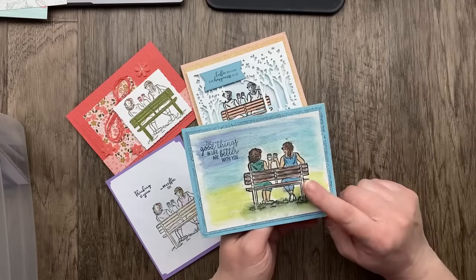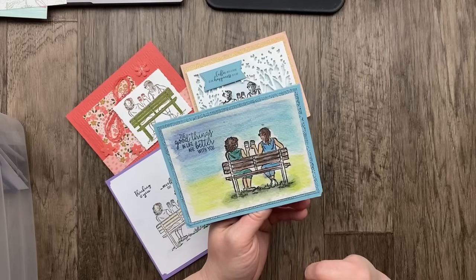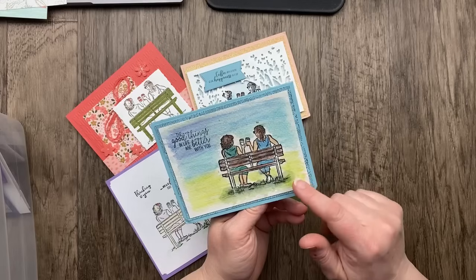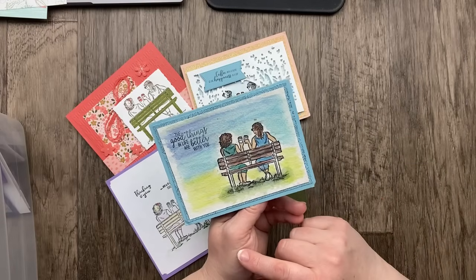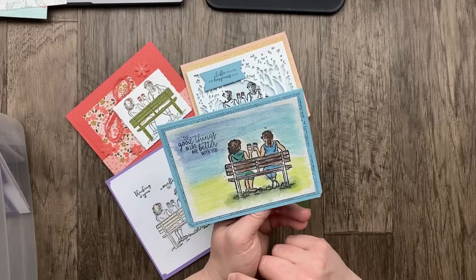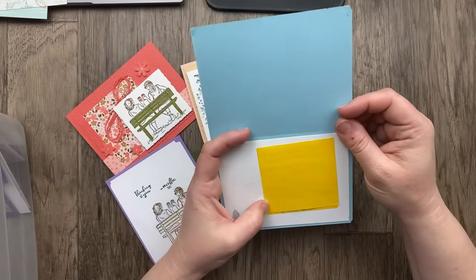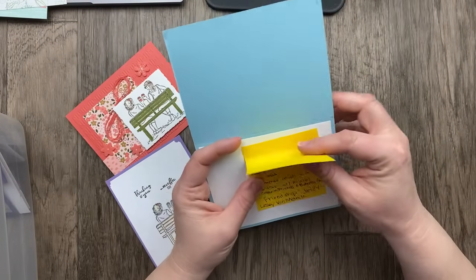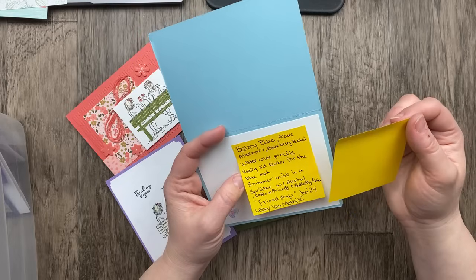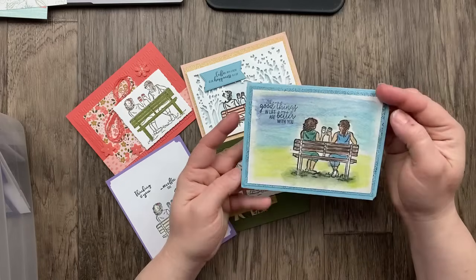Isn't this fun? This stamp set's in the annual catalog, and it's got a couple different images, but this one with the friends sharing a coffee on the bench just makes me so happy. The coloring on the watercolor paper here is so beautiful. I love the blues and the greens and the way that you've colored the girls. The good things in life are better with you. Absolutely. I love it. Balmy Blue, Azure Afternoon. Watercolor pencils. What's the name of the stamp set? Coffee with Friends. Yes, what a great card, Leslie. A little butterfly on the inside too.